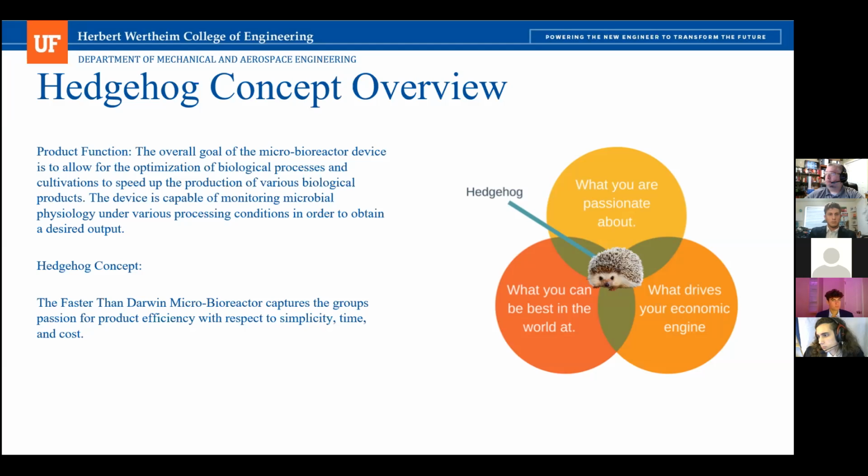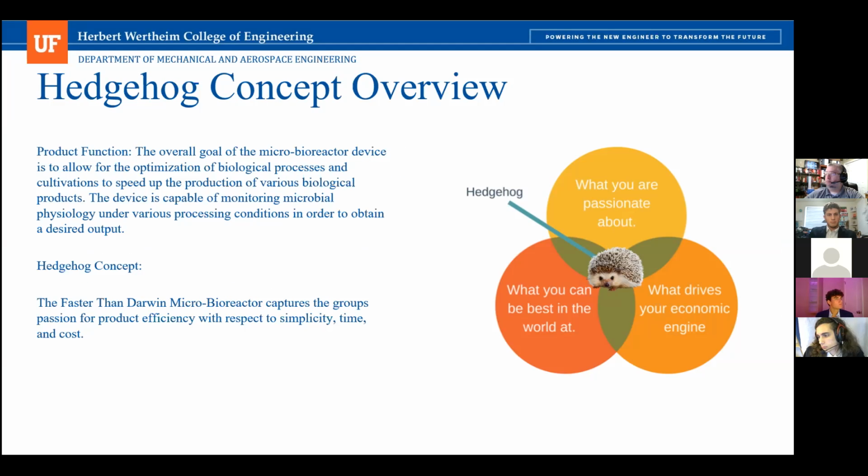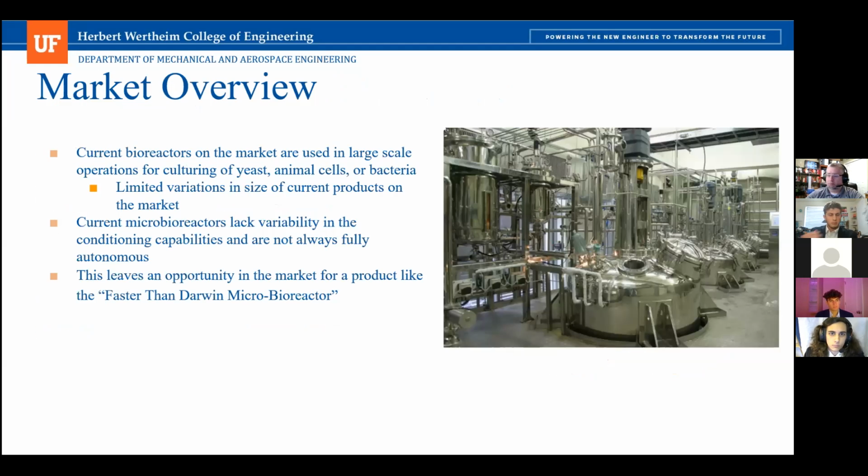The Faster Than Darwin microbioreactor captures our passion for product efficiency with respect to simplicity, time, and cost. And we will achieve this by allowing optimization of biological processes and cultivations to speed up the production of various biological products. And we will move on to our market overview.